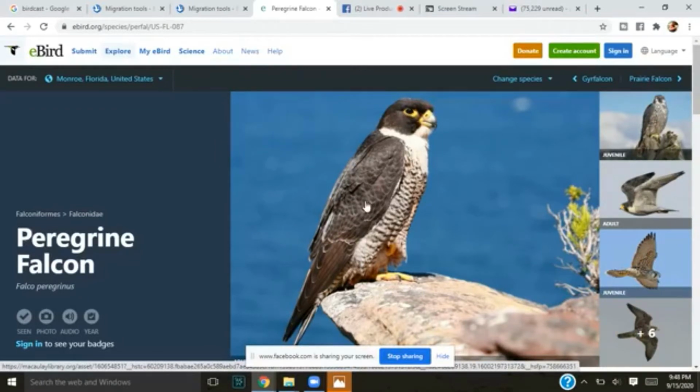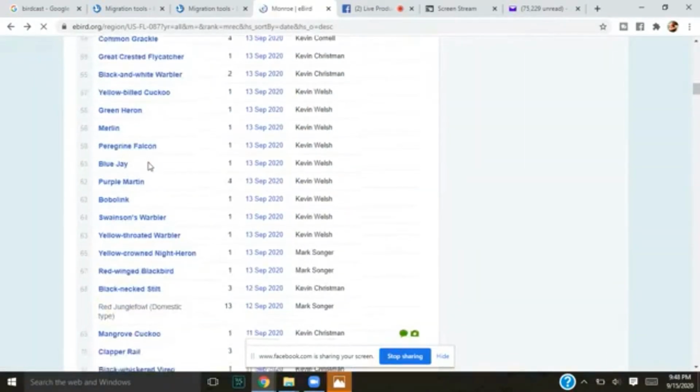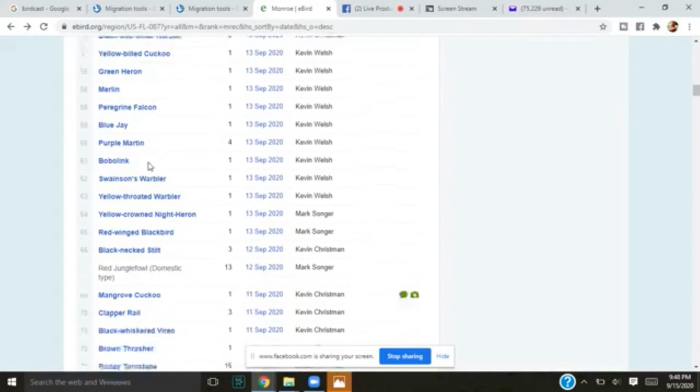Your best bet on seeing a peregrine falcon is the first 2 weeks of October, at Curry Hammock State Park and Fort Zach State Park. Those are your best bets at seeing a peregrine falcon if you really want to see one and you haven't seen one yet, or if you really want to get pictures of it. So I actually did see a few of those last year. That was my first time actually seeing them, so that was cool.